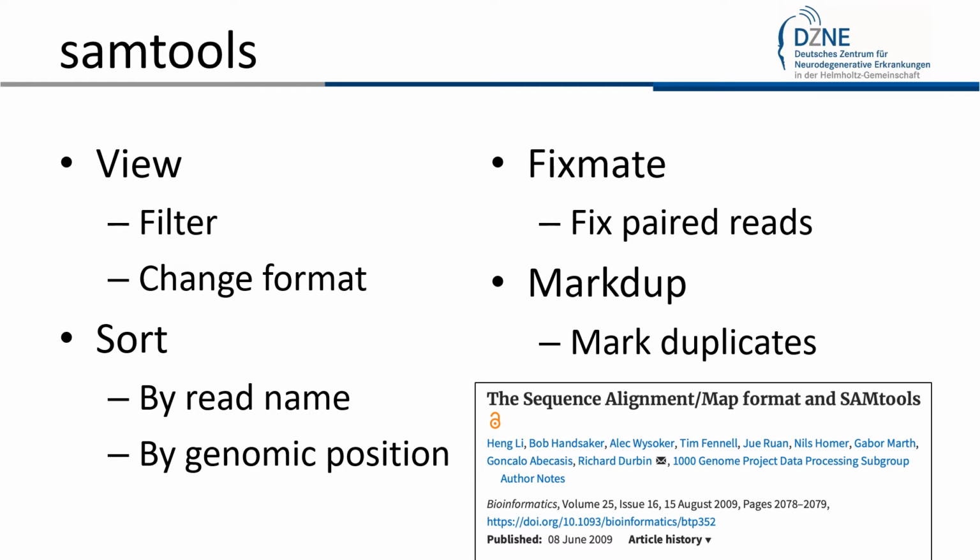One of the commonly used tools for processing genomic data after the alignment is Samtools. Samtools was published in 2009 in Bioinformatics, and it introduced the Sequence Alignment Map format and the corresponding tools to actually work with it. They provide a large number of features, but we're going to concentrate on 4 of the most commonly used in this work. First of all, there's a view command.